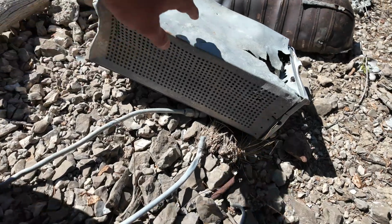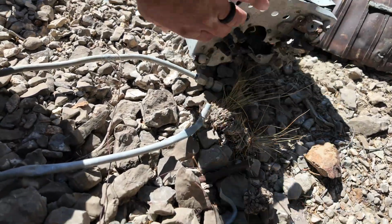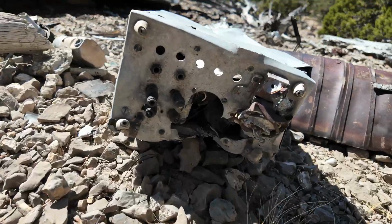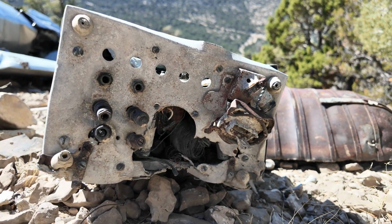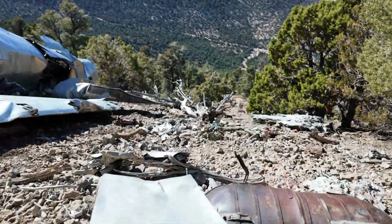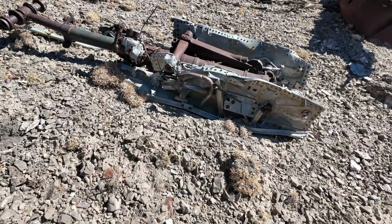Whoa, is this from the cockpit or something? Maybe. I don't know what this is. Help me out, guys. I don't know if they're like switches or buttons or something. No clue. Not sure what this is.